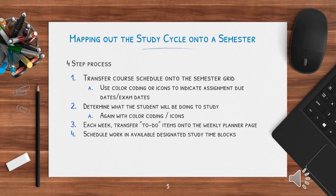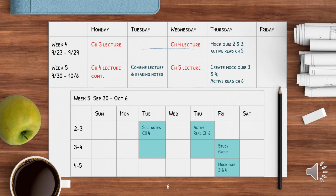For example, the act of reading a chapter should come before the lecture for that chapter, and then studying notes from the lecture and the reading will come after. Here's a clipped example from a sociology syllabus. For the week of September 30th, the instructor will finish lecturing on Chapter 4 on Monday and begin the lecture for Chapter 5 on Wednesday.